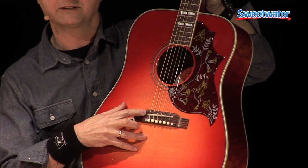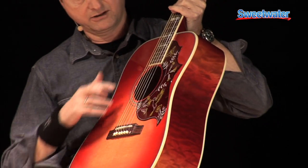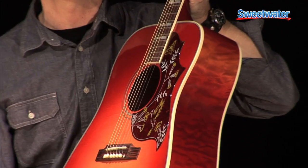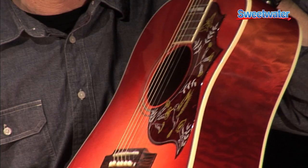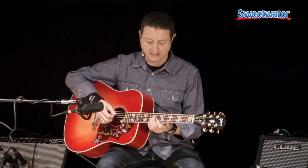There's a beneath the saddle bridge, LR Baggs, and you can see, I don't know if you can see it quite, but there's a volume knob right inside the sound hole, sort of unobtrusively placed there so you can control it live during a gig. Onboard preamp. So this guitar is meant not just for looking great, but it's also meant for an actual gigging guitarist.